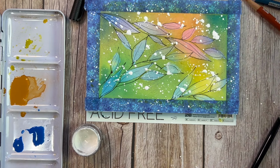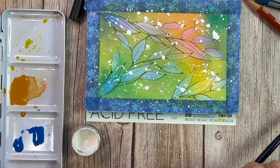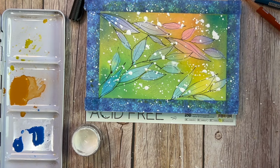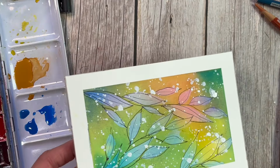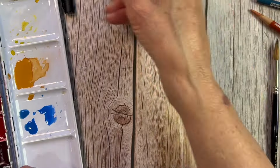So I'm just going to put a little water on that and lift it off with a paper towel. And then I can go back in and just get a dot right there. That's good enough. All right, now I'm going to let this one dry. So there we go, there's that one. And I like that. We'll take that off the block in just a minute.